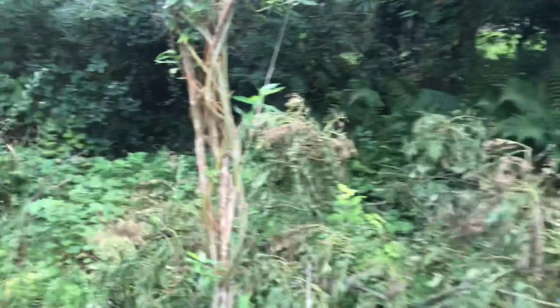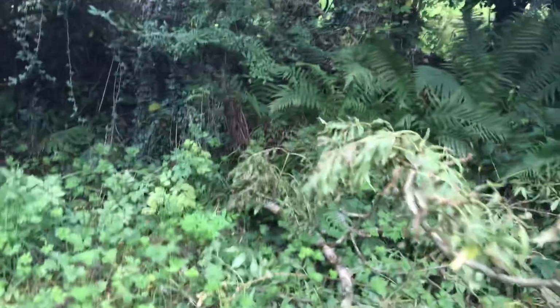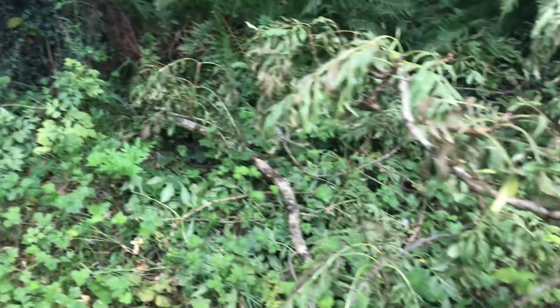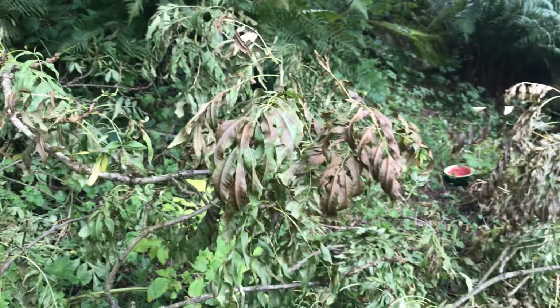Fairly big branches broken off the ash tree here. Just see it. So I'll take that down to the barn and break it up for kindling.